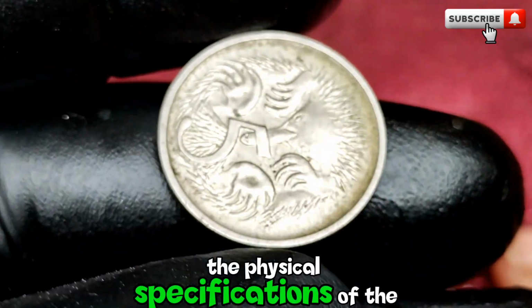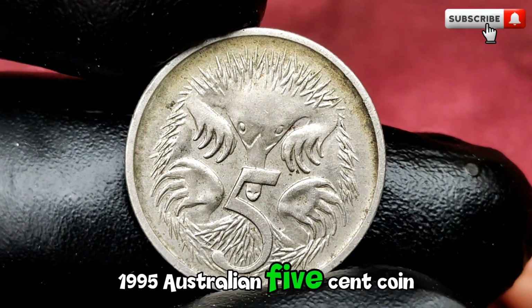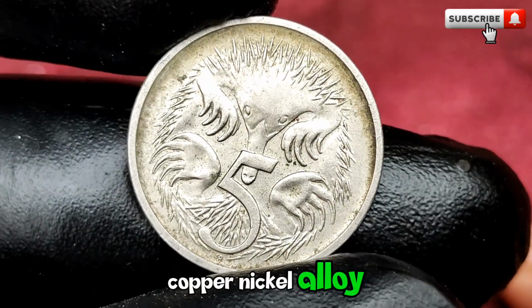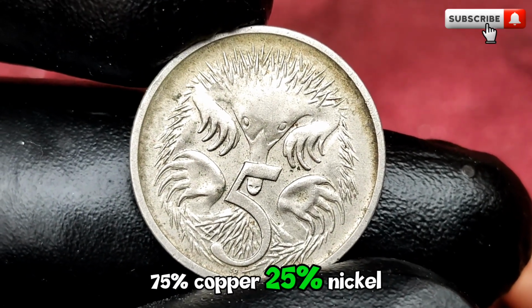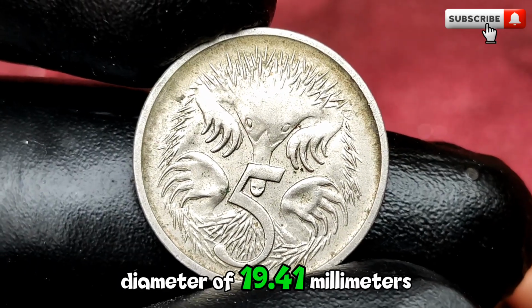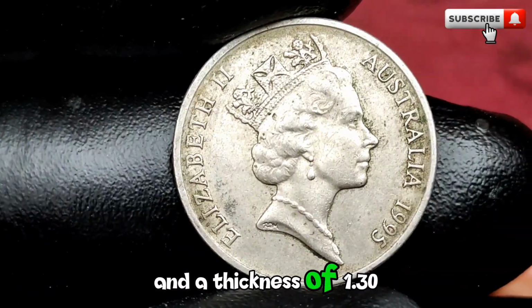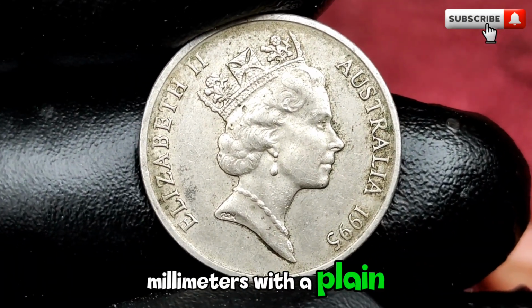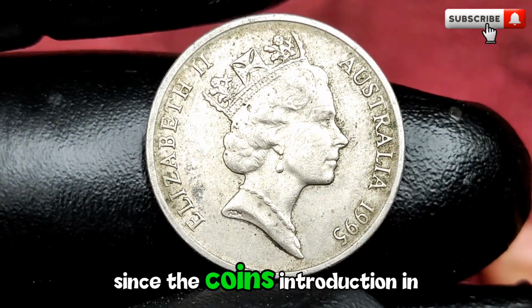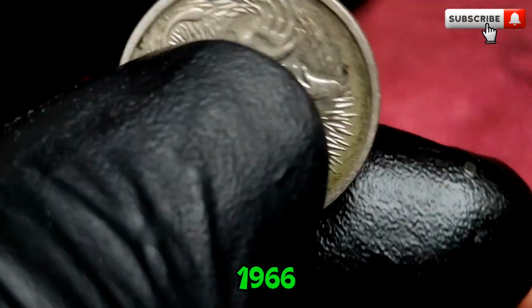The physical specifications of the 1995 Australian 5-cent coin remain consistent with its series. It is made of a copper-nickel alloy, 75% copper, 25% nickel. It weighs 2.83 grams, has a diameter of 19.41 millimeters and a thickness of 1.30 millimeters, with a plain, smooth edge. These specifications have been standard since the coin's introduction in 1966.